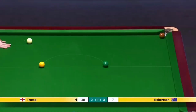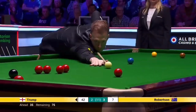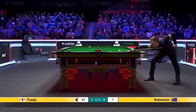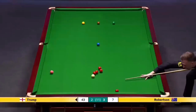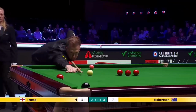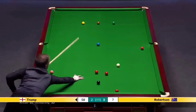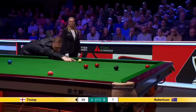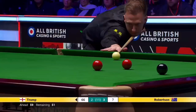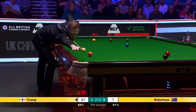Brown there. We have to use two or three cushions here. Ah, he's judged that beautifully. You just feel he's 43. Just slowly. So that's the frame. 67. He's done well. He's looking a lot better than he did in the first half.